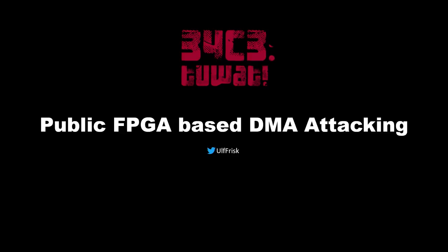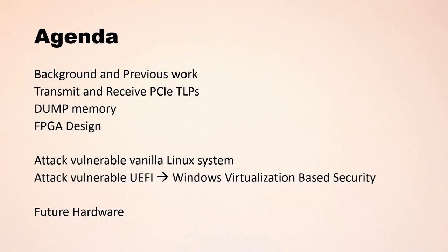Tonight, we're going to talk about public FPGA-based direct memory access DMA attacking. My name is Ulf Frisk, and helping me with the demos today, I have Peter Norin. I will start by briefly going through some background and previous work that's been done in the area. Then we'll jump straight into the actual DMA attacking. I will try to do a live demo in which we will transmit and receive PCI Express transaction layer packets. We will dump memory at speeds up to 75 megabytes per second.